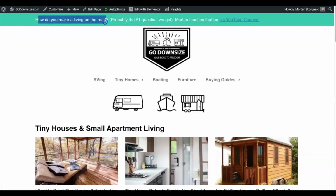So how do you make a living on the road? Probably the number one question we get. Morten teaches that on his YouTube channel. So that's also a feature that's built in. It's basically built into the header part. And then I just place the logo and my menu here, and it will override the settings from your theme and just build another header.